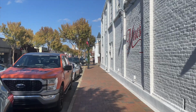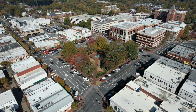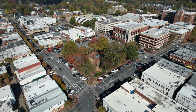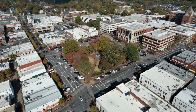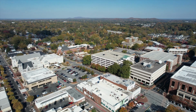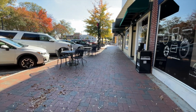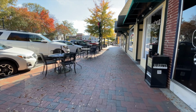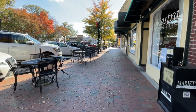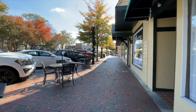Overall, Marietta is kind of a suburban area. This part of Marietta, which is the downtown part, is much more congested, or you see more people here, but it's a very small part of the city of Marietta in general. Marietta Square is not really what the rest of the city looks like. The rest of Marietta has that suburban feel, a bunch of neighborhoods spread out through the city, and then a few different commercial areas here and there.